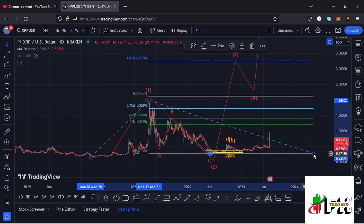I get a minimum target area for the third wave at the fib level 1.618, and that is at around the $3.2535 mark, and that is the minimum that we can expect that wave 3 to the upper side to do. And that's the first reason as to why I'm saying there are chances that XRP soon could see a break above the $3 mark on the long term.